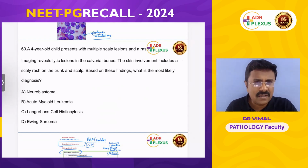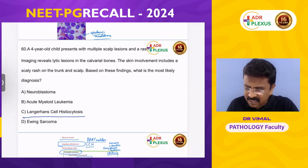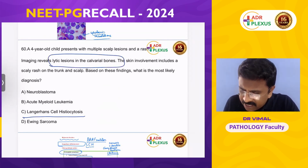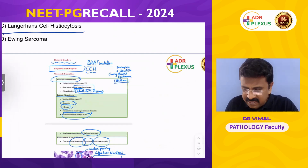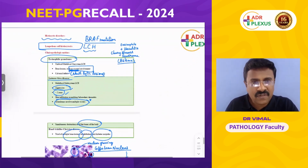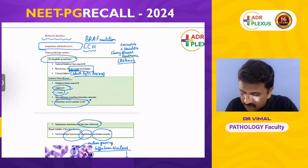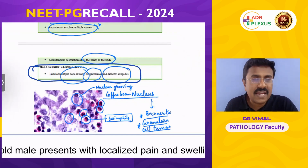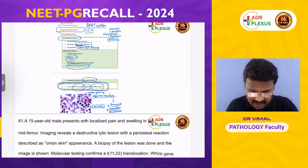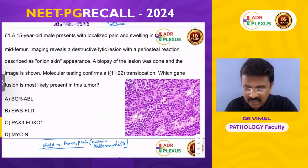Yes, this is typical of Langerhans cell histiocytosis. Lytic lesions in the bone and scalp lesions in a child, and also the skin lesions, are characteristic of LCH. Please remember for future questions: eosinophilic granuloma, Letterer-Siwe disease and Hand-Schüller-Christian disease. This is also one important PYQ: Hand-Schüller-Christian disease presents with the triad of multiple bony lesions, exophthalmos, and diabetes insipidus.